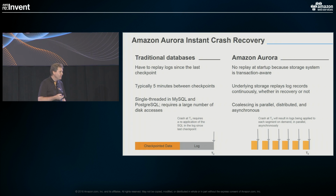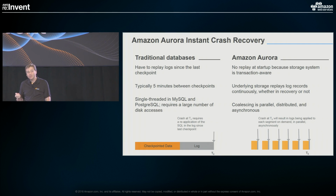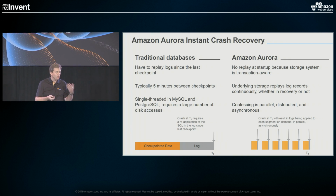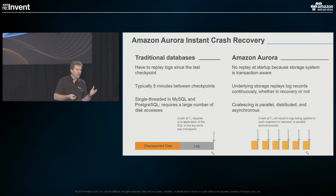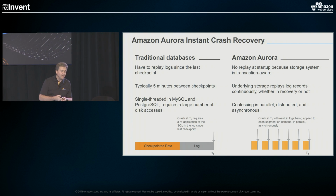Not only that, but Amazon Aurora has instant crash recovery. Now, instant, that's quite the word, isn't it? Well, the reason that's quite the word is because it actually doesn't have to do almost anything for crash recovery. Most databases write data blocks as you modify them, and then occasionally the database does what's called a checkpoint. And a checkpoint is it gets all the dirty data blocks up to a certain point out of cache, and then makes sure all the redo is out of cache as well. That way you know you can recover your database.